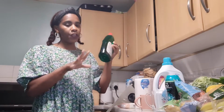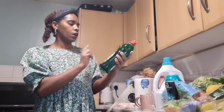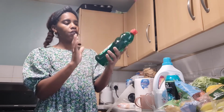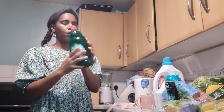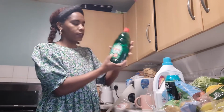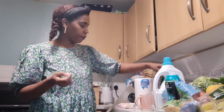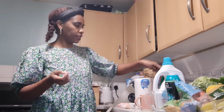And then the final thing that I purchased is this Asda original washing up liquid. So I got the bigger bottle. I usually buy the smaller bottle, but I got the bigger one this time because I see they have them. It looked like they started to make this bigger one now instead of the smaller one for 50p. This one is 89 pence. So yeah, that is everything that I purchased this week in my weekly grocery shopping.